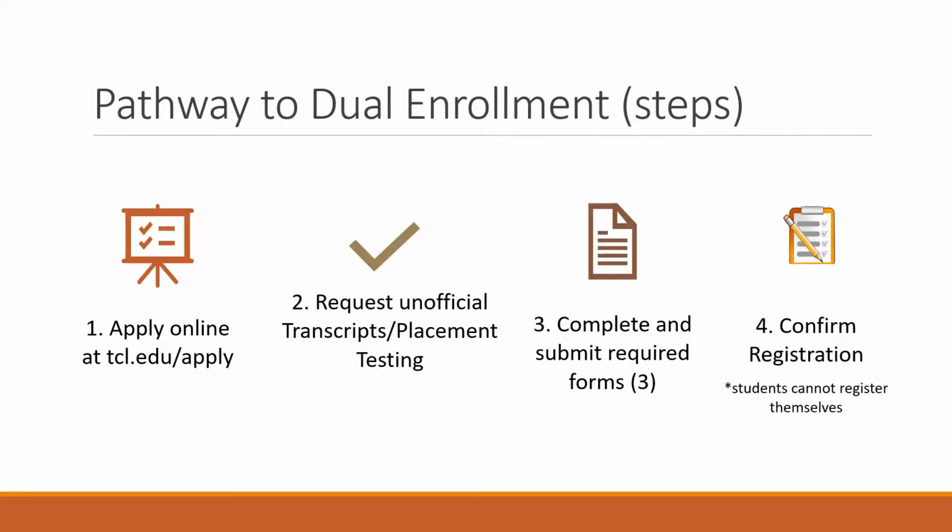I work very closely with Ms. Lauren Paul at Wade Hampton High to help these students figure out if they need to take a placement test, and if they do, testing's offered at Wade Hampton High so they don't even have to leave the campus, or if they don't, they can get right into step 3. Step 3 is to complete and submit the required forms. TCL requires 3, and then there are a few additional forms that Wade Hampton High specifically requires. So definitely important to review that packet and read that information thoroughly.